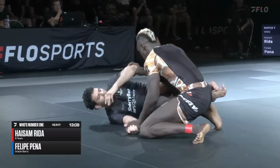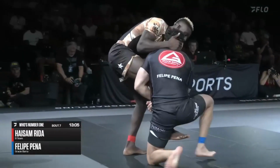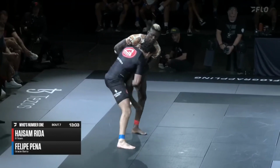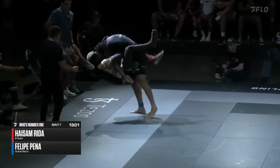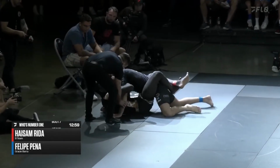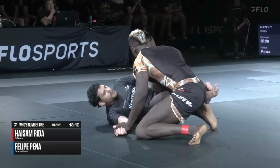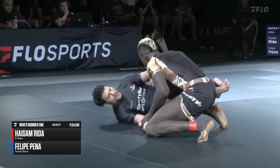They're doing this hand fighting. Haisam is keeping the inside pin, but it's still not apparent. Right here, Felipe uses that hand pinch essentially to come up. I guess technically you'd say that was a sweep, but Haisam did have a second there and then chose to pull to close guard. So I want to go over the sequence again. It's probably one of the more significant moments in this match.